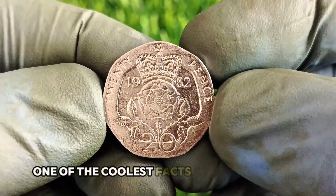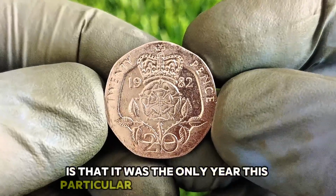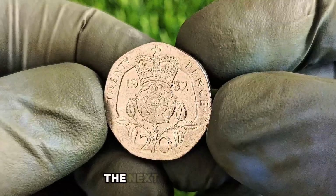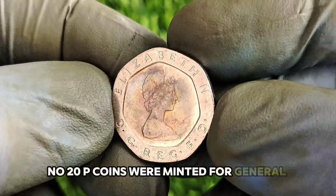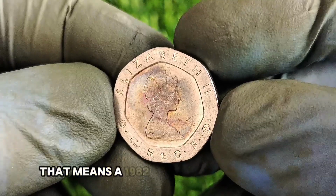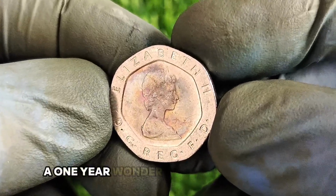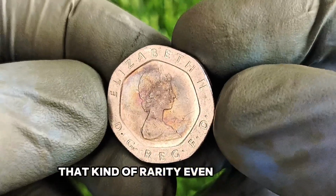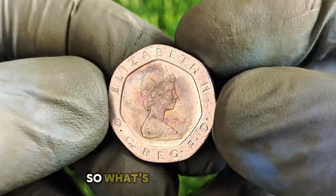One of the coolest facts about the 1982 20p coin is that it was the only year this particular combination of design and portrait appeared on a 20p coin. The next year, in 1983, no 20p coins were minted for general circulation. That means the 1982 coin was essentially a solo act, a one-year wonder. And in the world of coin collecting, that kind of rarity, even if it's not extremely rare, can add a layer of intrigue. So what's it worth today?